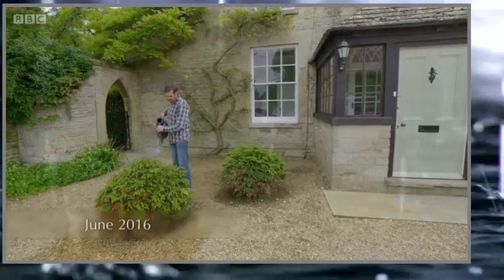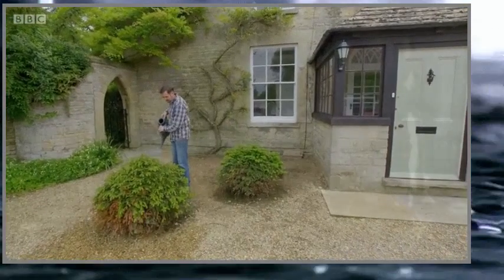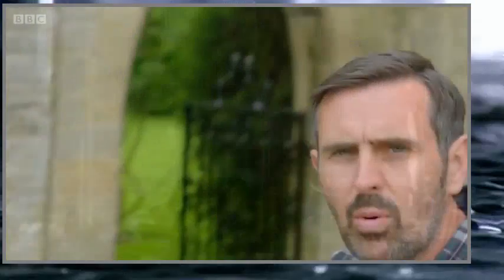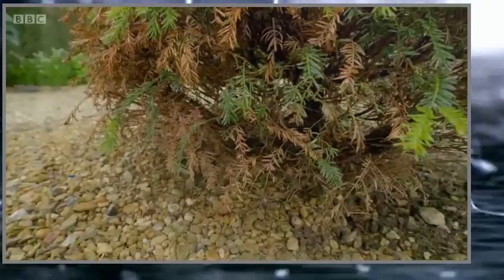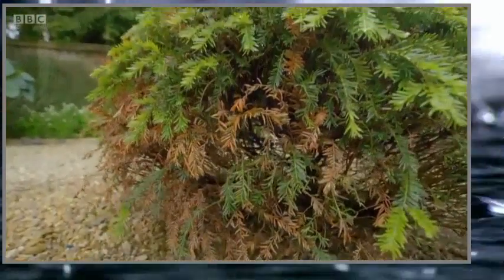Just trying to keep these beautiful old yew domes going. I actually brought them from the other house, but just giving them a bit of a liquid feed. I moved them a bit late and they're really starting to suffer, but I think if I get them through the summer, they'll be all right.